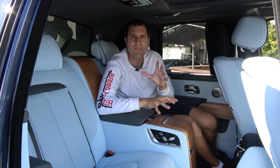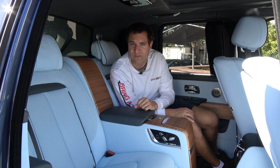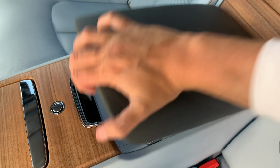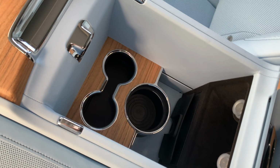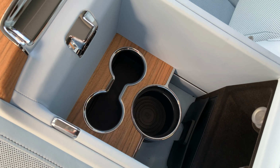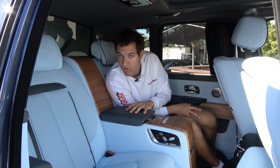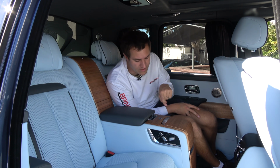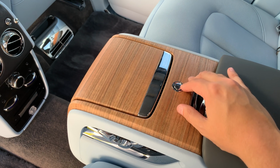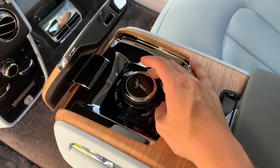around in your Cullinan. Now, in the middle, between the two seats down here, you have a separate storage area. This one can again hold your champagne bottle, but also two little glasses that you can keep chilled while you're driving along in case you no longer want to hold them in your hand. Finally, at the very front of this center storage compartment, you have more wood, and if you press this little silver button, it opens this wood panel to reveal the controls for the rear seat infotainment system.